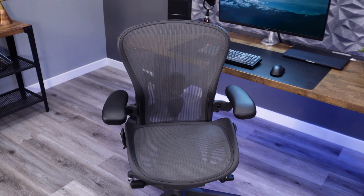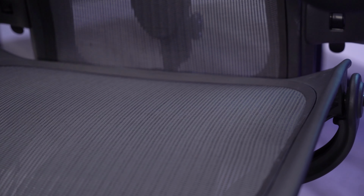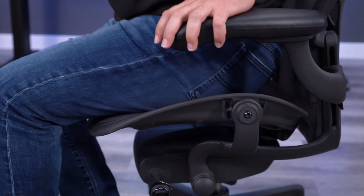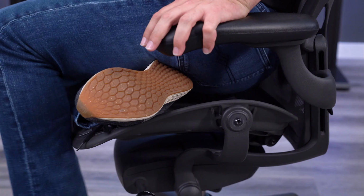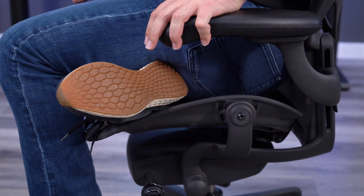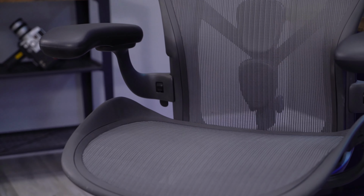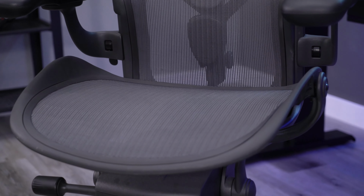The final major deal breaker is going to be the rigid frame and lack of flexibility in the chair overall. This is not a good chair for people that like to move around a lot and sit in different positions like cross-legged. The frame simply doesn't allow for this, and this is the number one reason why I do not like using the Aeron for more than 2 hours at a time.